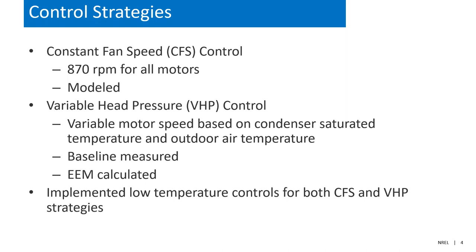The store in the field ran what is known as variable head pressure control, which is where the motor speed is based as a function of the condenser saturated temperature and the outdoor air temperature. So this control strategy modulates the motor speed and reduces the fan speed from 870 RPM when it's not needed. And this is the one that we actually measured. Walmart has this installed and they use variable head pressure control in this particular store. As we mentioned though, we had some issues ensuring that both speeds were the exact same for both motors. So we had to calculate the energy efficiency measure.